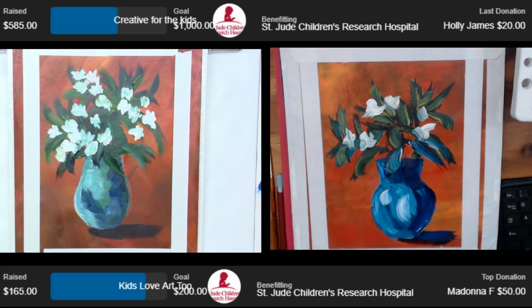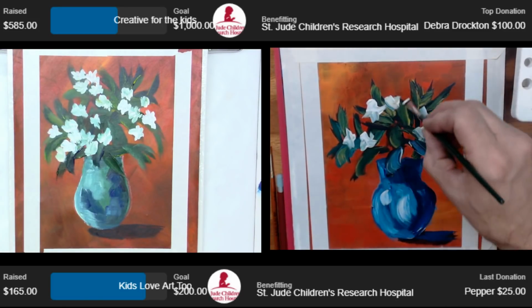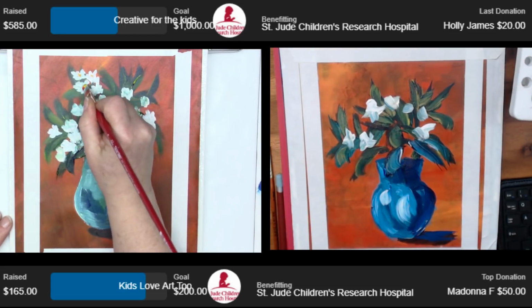Ooh. Don't tell me? Okay, I won't tell you. Well, I mean, don't accidentally speed it up on me. Nope, not speeding. Okay, I'm just going to mix up a little bit of an orangey color to go in and tap into the centers.